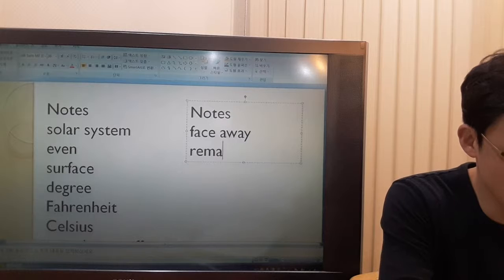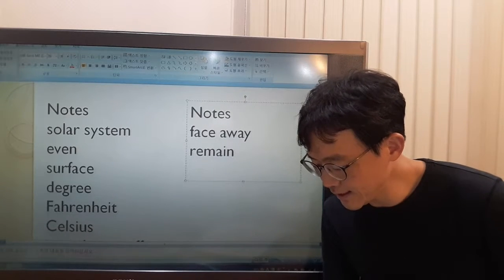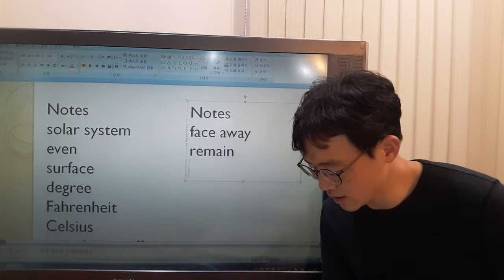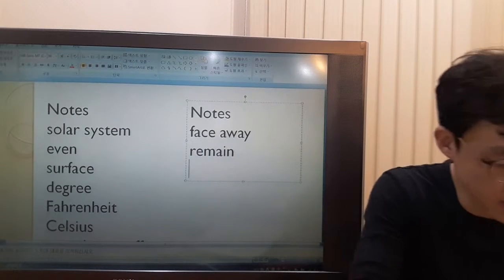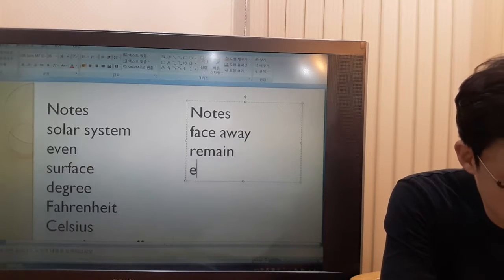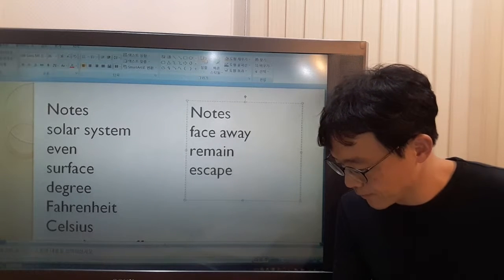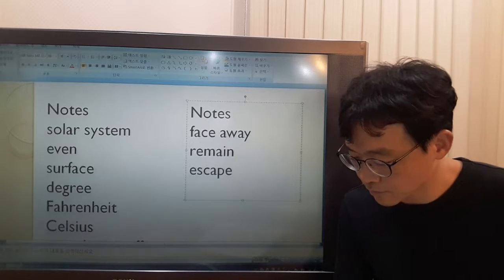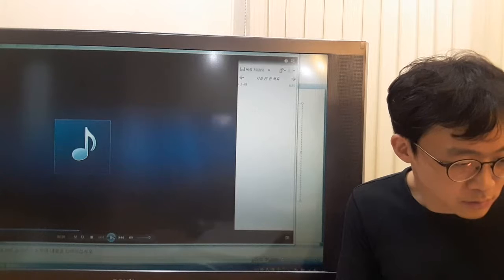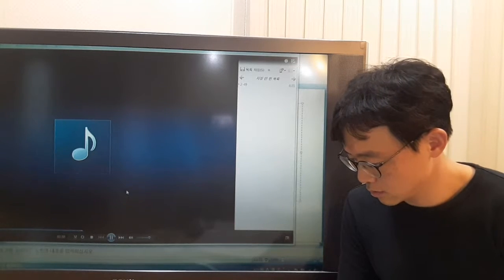What does remain mean? Remain means to stay in the same state or condition. The heat there gets trapped and cannot easily escape the atmosphere. Escape the atmosphere. What does escape mean? Escape means to get away from something, all right? So let's go to the next part.